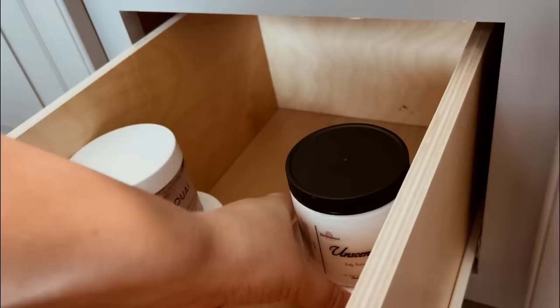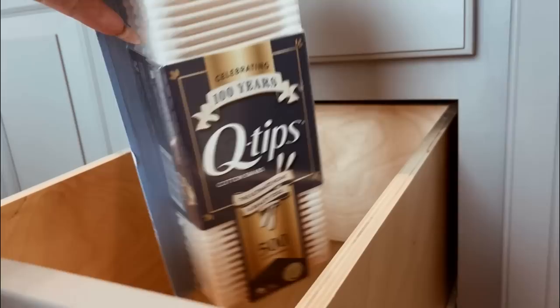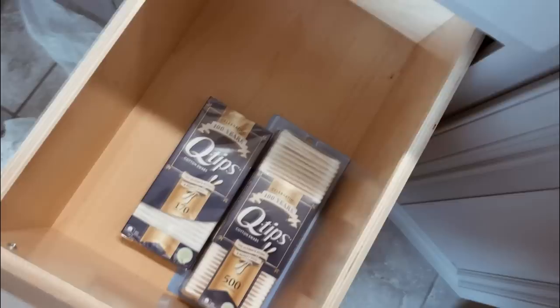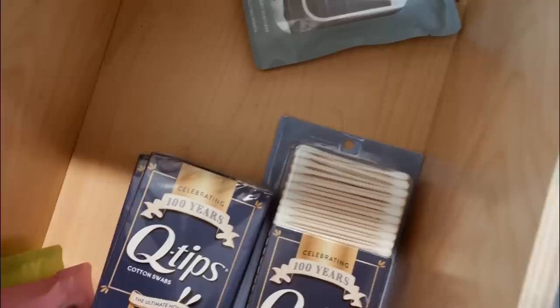I think we'll just put all extra bath products in here. I have Q-tips. I have a lot of Q-tips right now because Q-tips sent me a PR package with some really cute stuff, but then obviously they sent me a bunch of these as well. At some point, I'm going to get organizers for these drawers. Like, once I start getting my skincare and hygiene products stash up again, I'll have more stuff that I want to put in here. But for right now, this is pretty much it. We'll put deodorants in here too.